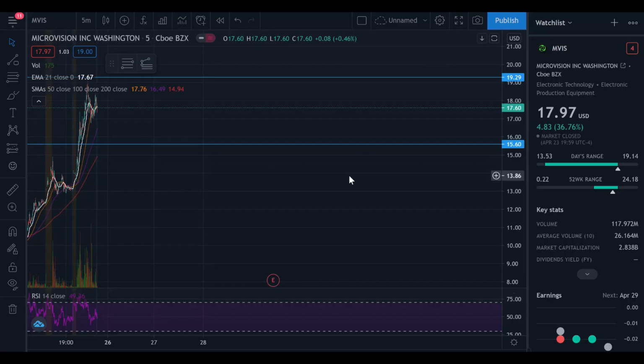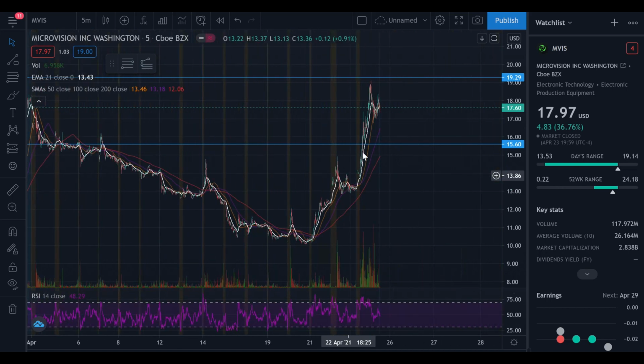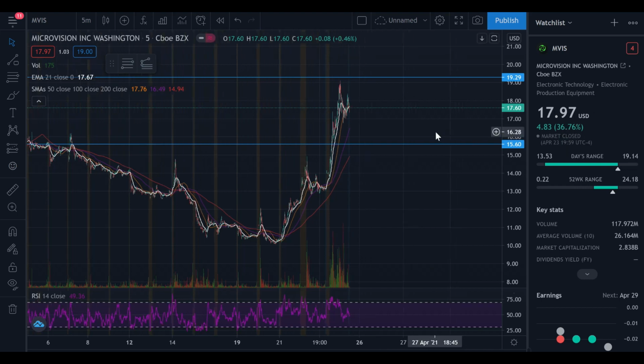So taking a look at the charts once again, in our last trading session on Friday, we had a huge increase. We closed on the day 36% higher. In the after hours, we did drop down slightly. We retested that resistance level of $19.29. However, we failed to break through.